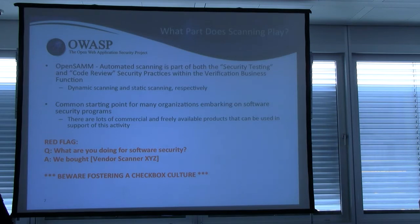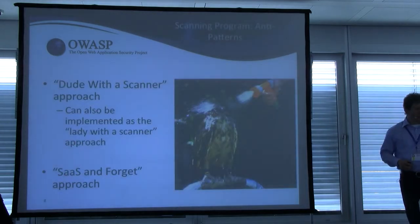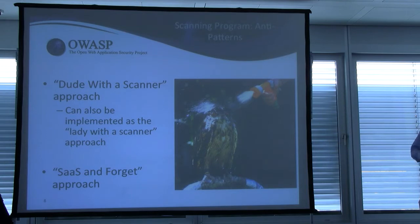You've got a checkbox. What do you have? We've got a scanner. Yes. Thank you. We've got a scanner. And we've seen a couple different anti-patterns for organizations when they try to roll this out. The first one I call the dude with the scanner approach. I know that women in AppSec is a big focus of OWASP, so you'll all be thrilled to know that this can also be implemented as the lady with the scanner approach, right?